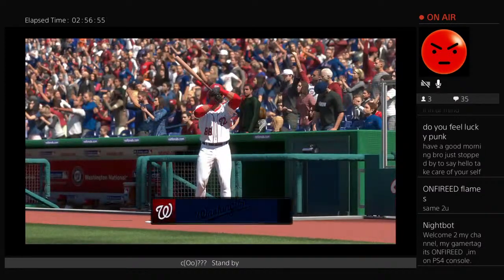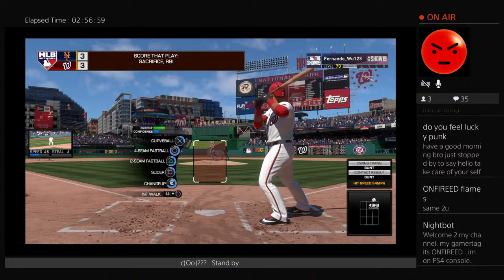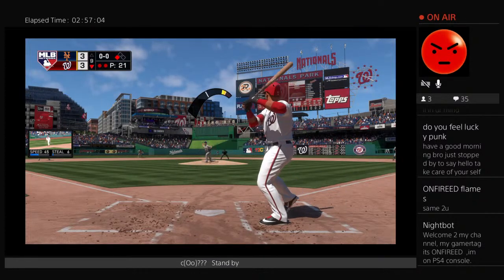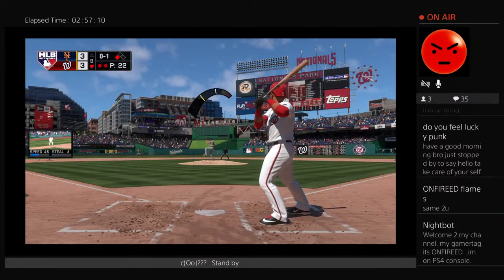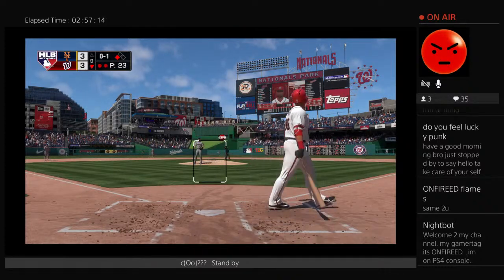Gerardo Parra will be called upon here to hit with the game on the line. Number 88, Gerardo Parra. Curveball looked at here for strike 1. He's got a chance to win it here, but with a couple of bases open, they might think about working around him.